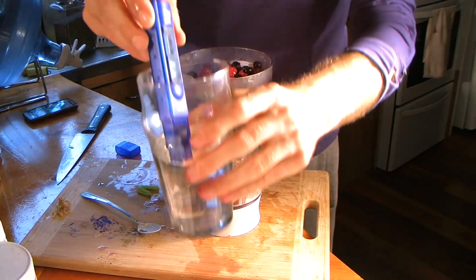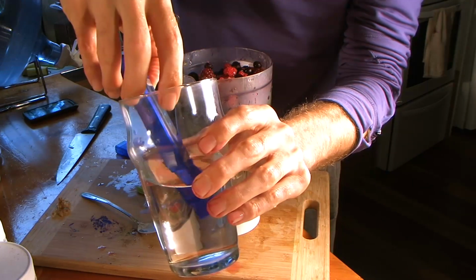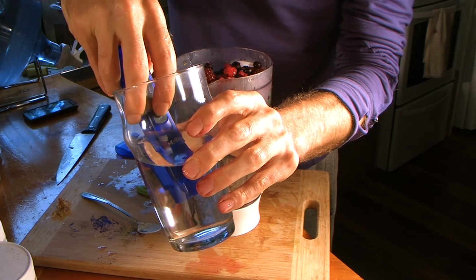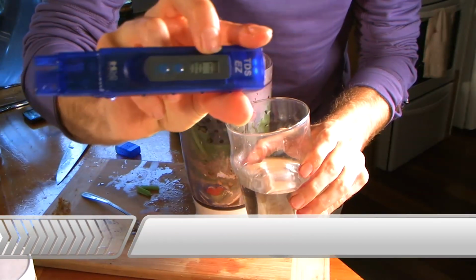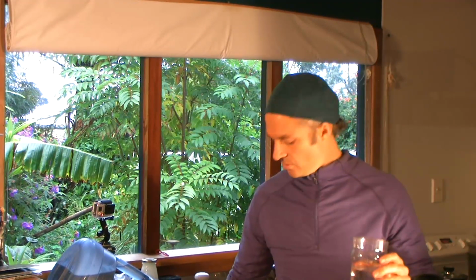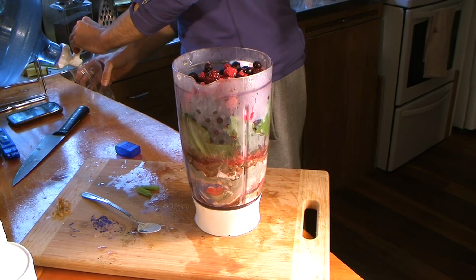So just to show you the purity of that. This is a little total dissolved solids meter, which tests your water. It's a great idea to have one if you're in a city or something, so you can actually see that there. 0.1 parts per million, so that's very clean water. I haven't remineralized this because it's going into a smoothie, so there's not a lot of point in it. So just put a little bit of liquid in there.